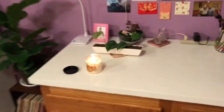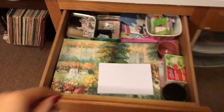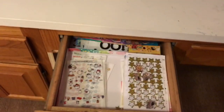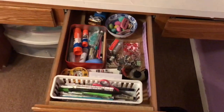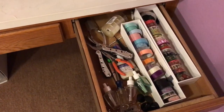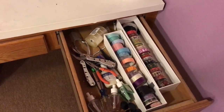And then for the bottom part, I have some stickers, stationery, all sorts of letter things that I got from Daiso. More stickers. I love stickers. What else do I have? Pens, glue, the essentials really in there. Then here I have some random things like oils. I have tools, some of my washi tapes.